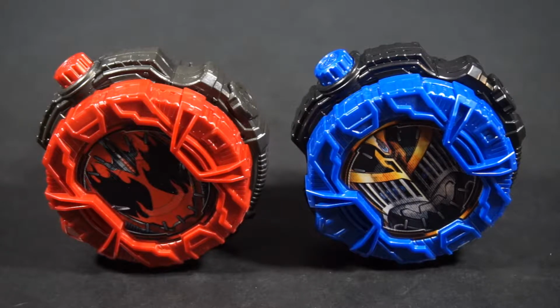Volume 18. So, not 18, 17. Oh my gosh. So this is the second to last Gashapon Ridewatch Set to get released, as at this point they just started releasing one set per summer. So this is the set that got released during June.